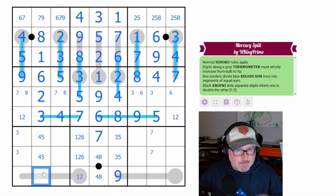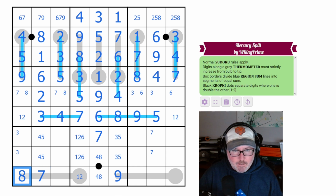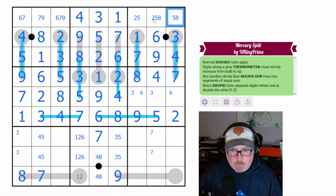So this is what's left over, which is 7 and 9. It can't be 9, so it is 7. This has to be 8. This has to be 8 and 7 by Sudoku now. This is 1. This is 2. You're not 2. You're not 5. Okay, that hasn't quite broken, but that's fine.